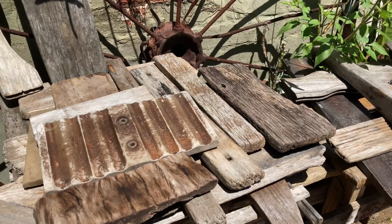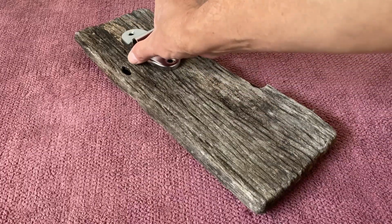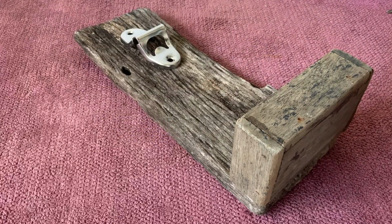This morning I rummaged in my driftwood stockpile and came up with a winner. This, plus this, plus this. A classic case of the whole being greater than the sum of its parts.